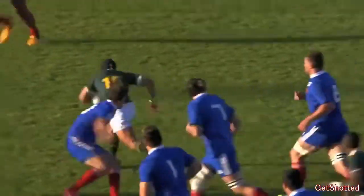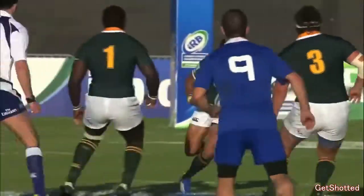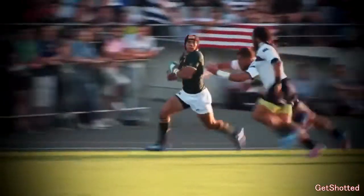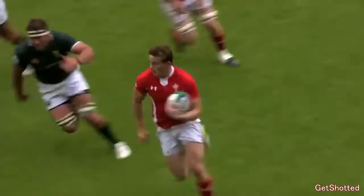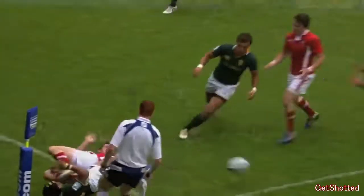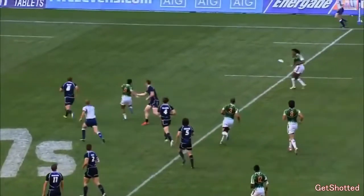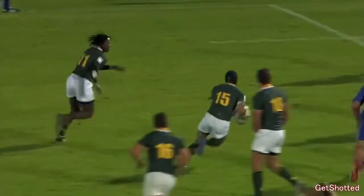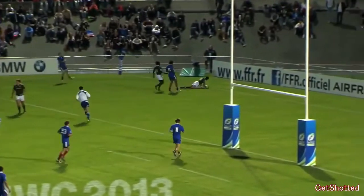Cheslin Kolbe, do not give this man space. It's exactly what France have done. Now then, Halabemos got a cracking try against Argentina. Away he goes, off the 10 metre line. Up against Kolbe, had him well covered. Off the ball, super feet and step by Cheslin Kolbe, and Kolbe finds the space on the outside. Well, that France player looked rather offside to me. Kolbe's through. Brilliant break from Kolbe. The crowning moment, they've got the victory.